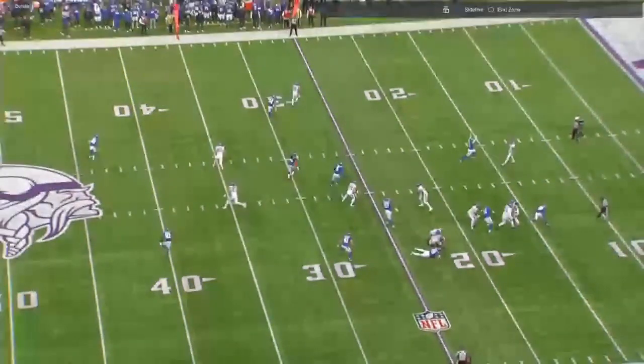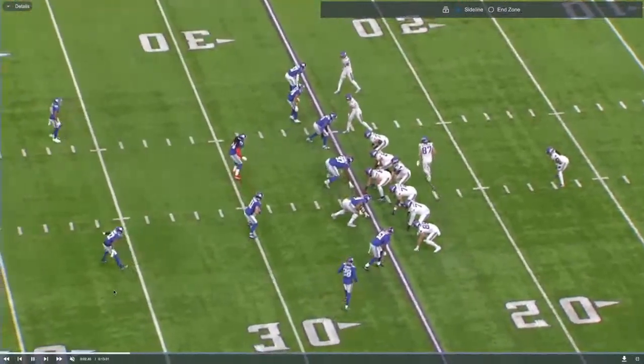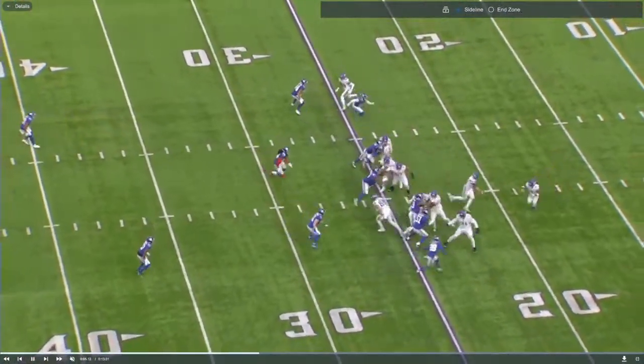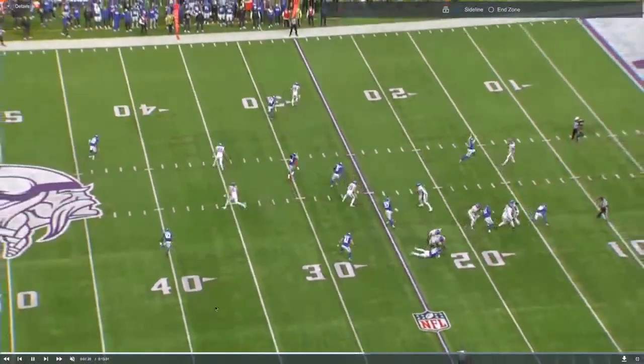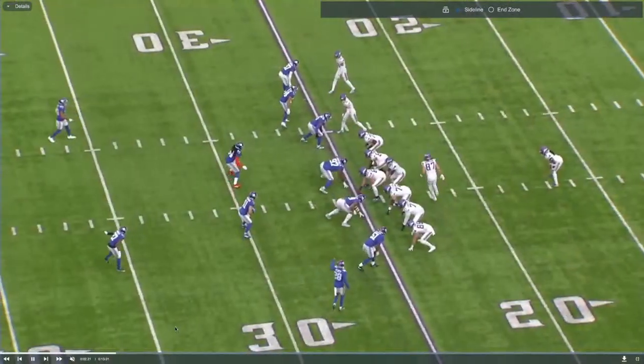Right. And I felt like in this game, the New York Giants have done that. Like straying away from cover one isn't necessarily associated with what Wink Martindale does. And I think he only ran cover one less than 10% of the plays in this game.